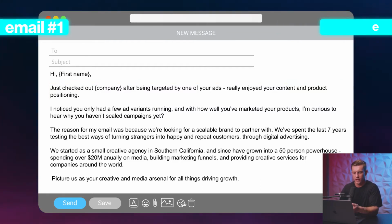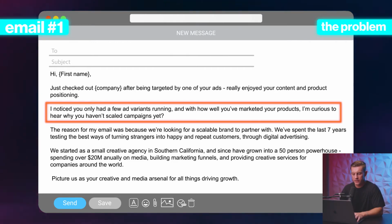Moving on to part 2, the problem. I noticed you only had a few ad variants running, and with how well you've marketed your products, I'm curious to hear why you haven't scaled campaigns yet.